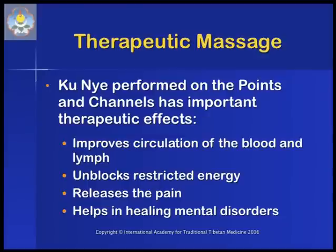In this case, kunye is more used as specific kunye, or we can call it therapeutic kunye. That means we use this type of massage for a specific disturbance. If somebody has insomnia, we use specific kunye with specific oils or herbs and points for that problem. If somebody has bad digestion, we do specific kunye for that. If somebody has a headache or other organ conditions, in these cases we mainly treat with kunye using different types of oils and herbs, and also different types of points.